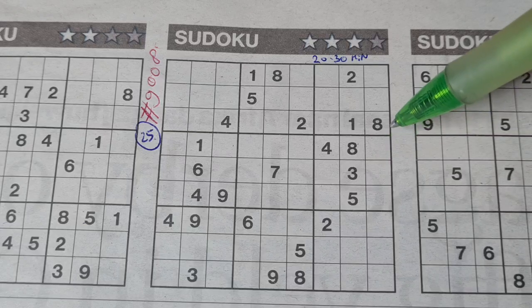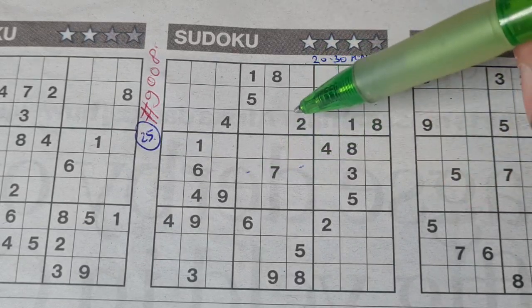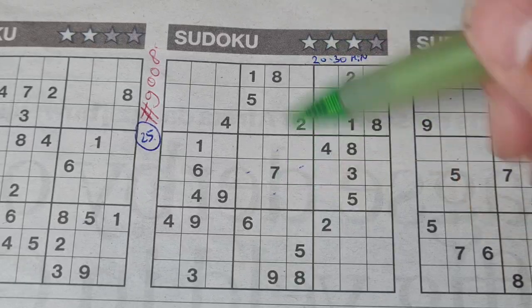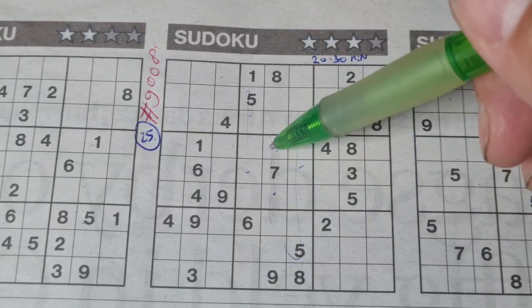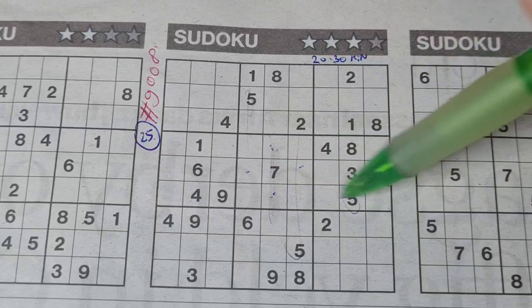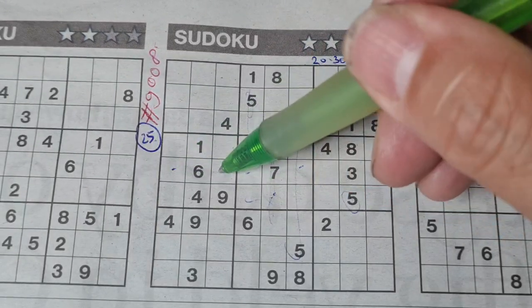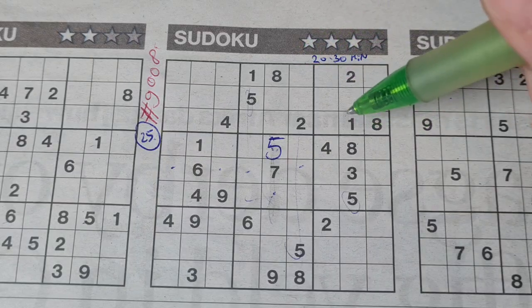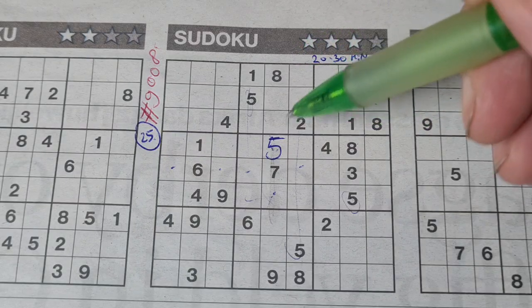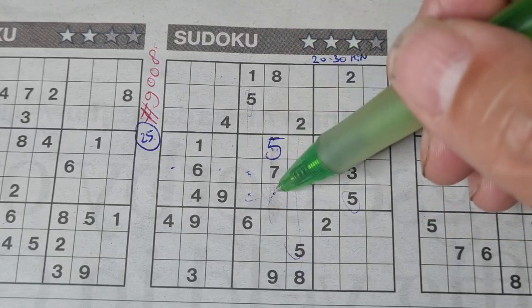Let me see which number I can pick. How about 5 in this column, 5 in that column, so the column between in the middle column. The only 2 places left for the 5 should be here or there. We have a 5 in this row, no 5 there. 5 should be there. Then let me see. Need an 8 here. Need a 1 there.